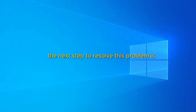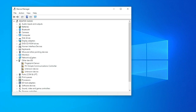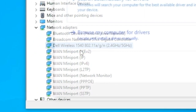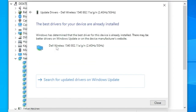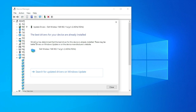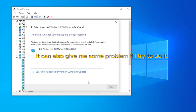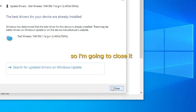The next step to resolve this problem is that you need to update, or if necessary, reinstall your drivers. So go to the Start menu, then Device Manager again, and you're going to find your network adapters again. Right-click on it and go to Update Driver. Now you're going to choose search automatically for drivers. For me, the best driver is already installed, but I can also check on Windows Update. I won't do that because for me it's working properly. It can also give me some problems if I try it, but as you are watching this video because you are trying to fix it, you don't have to worry about trying it. So I'm going to close it.